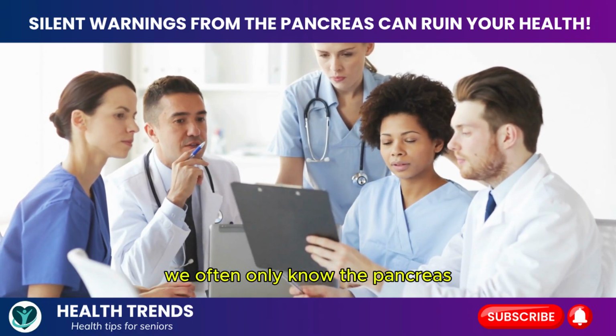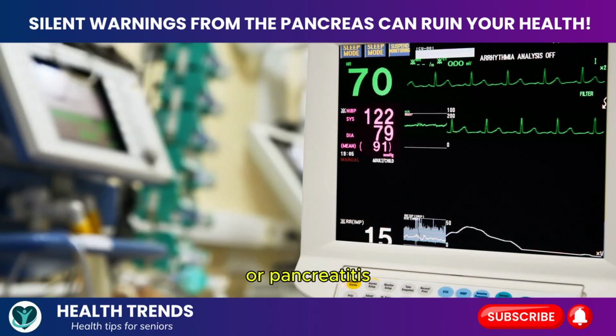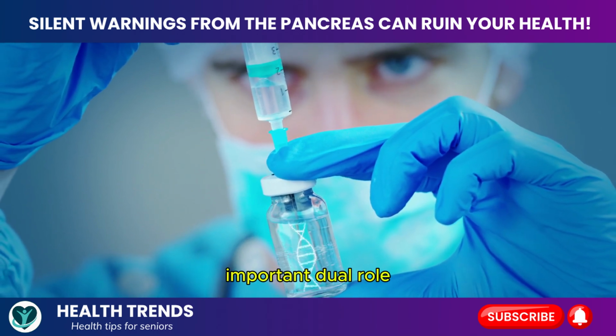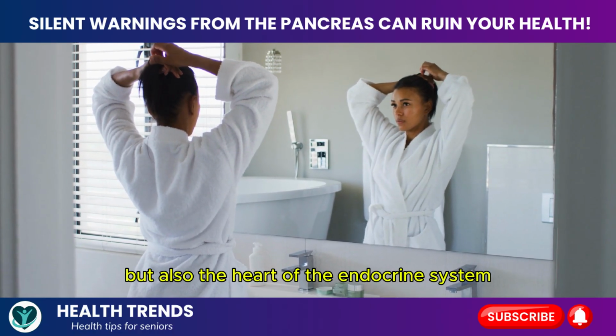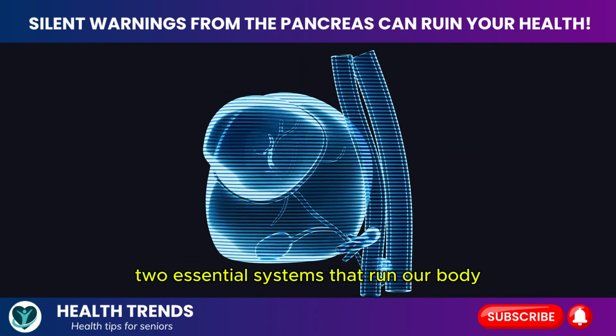We often only know the pancreas through stories about diabetes or pancreatitis, but few people really understand its extremely important dual role. The pancreas is not only part of the digestive system, but also the heart of the endocrine system, two essential systems that run our body.